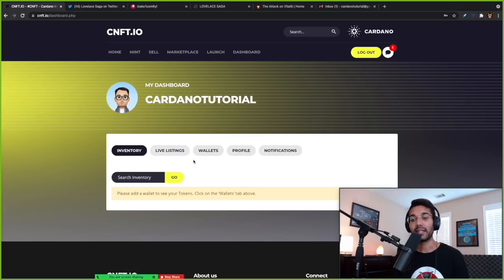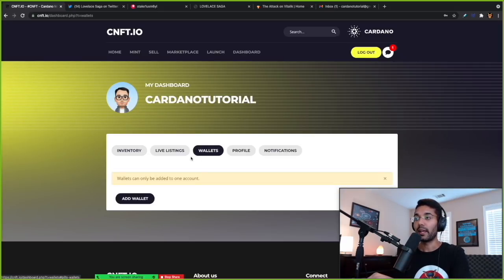Any wallet that supports Cardano NFTs is going to be supported on Cnft.io. You can use Daedalus, Yoroi, the Nami wallet, and ccwallet.io. Any of these wallets that support Cardano NFTs will work with Cnft. So we'll go ahead and click on wallets, and it's saying that wallets can only be added to one account.